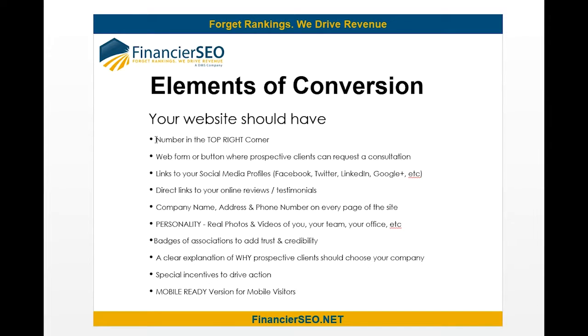Special incentives to drive action. You want to have some type of incentive for people to contact you. And it should really make sense and align with what your goals are as a company. So, let's say if someone contacts you on your website, you can offer them a free 30-minute phone consultation just to help them understand their issues and how you can help better serve them. This can be a great way to get more leads into your funnel, so that you can have more leads to convert later on in the process.